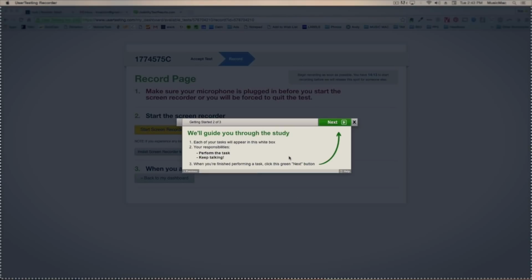So the biggest thing that they are looking for when you are taking these tests is that you keep talking. They want to hear all of your thoughts out loud versus you thinking about things and not verbalizing them, because that is the most helpful for the company, the client who has paid UserTesting to get feedback on whatever they're looking for feedback on.